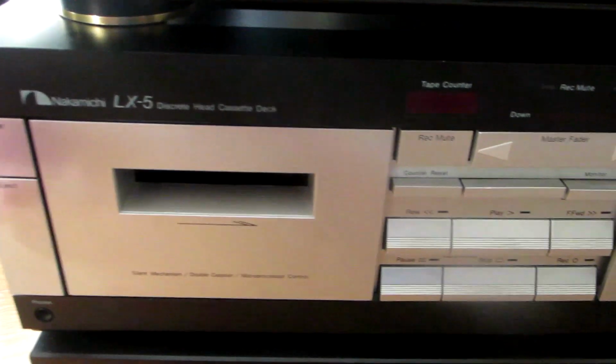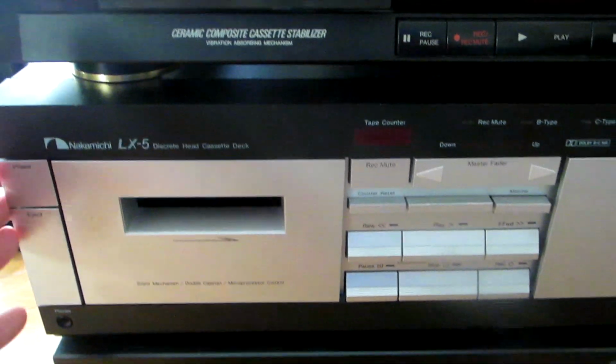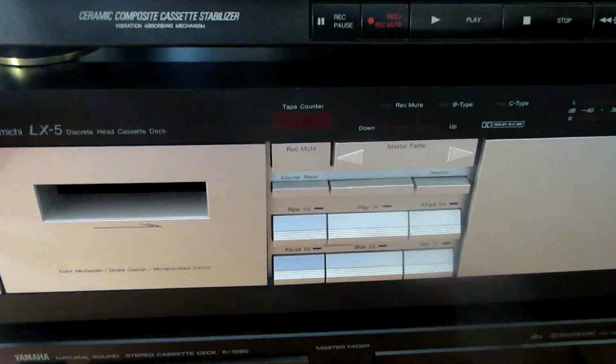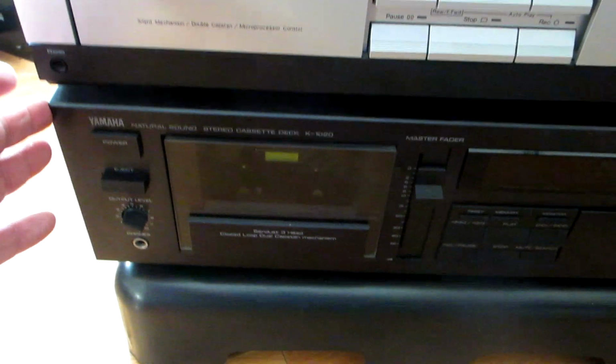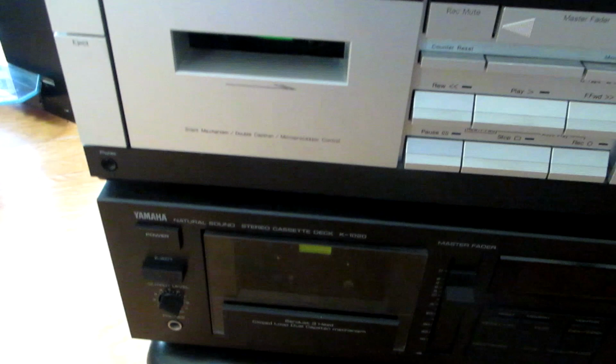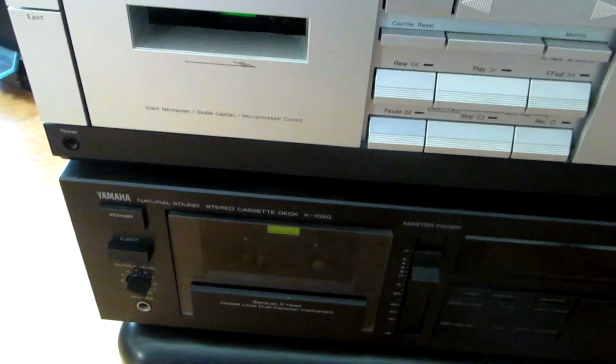And this is my Nakamichi LX5. Yeah, this deck is very good too. It has the classical Nakamichi mechanism, and it sounds really good. This is my Yamaha KX 1200U. It has a very good sound too.